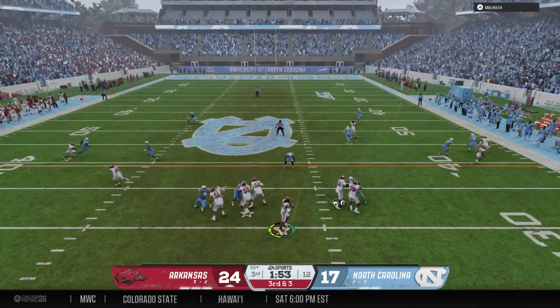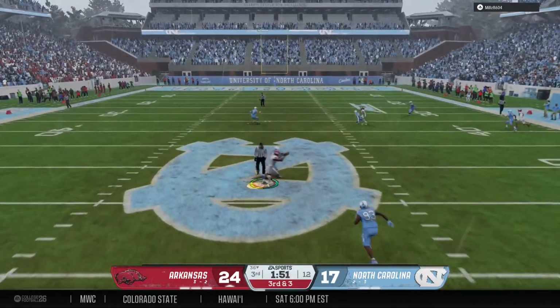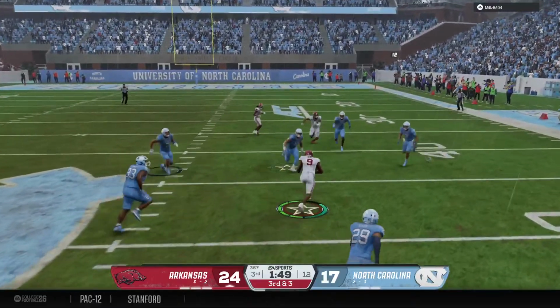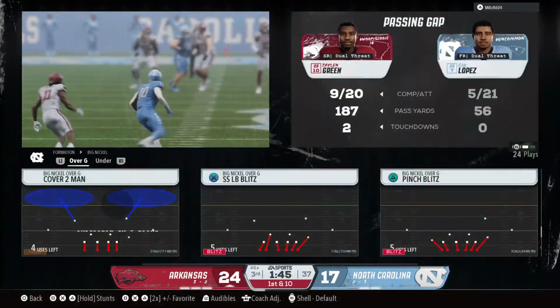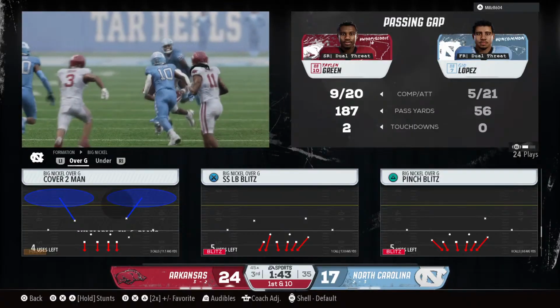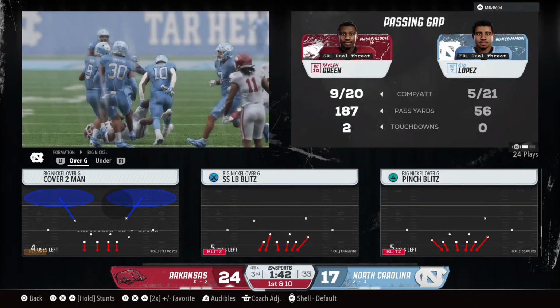Back to throw, it's Green. Catch in the middle, it's Blake. It's a seam, wide open. Nice pickup there, gets him the first down and sets him up at the 45-yard line.